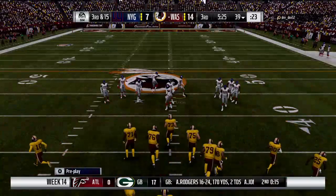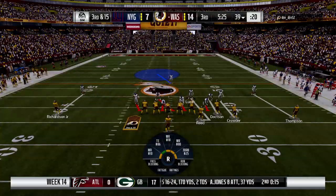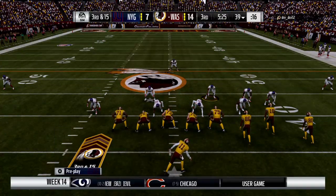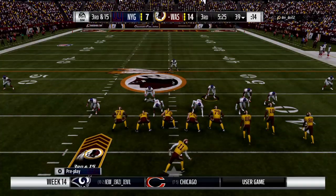The Redskins on 3rd down. They've been okay, 2 for 3 thus far. This will be 3rd and 15. Yellow. Punch it. Liz.